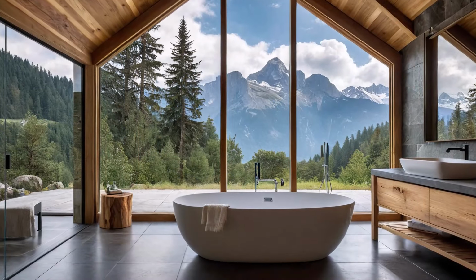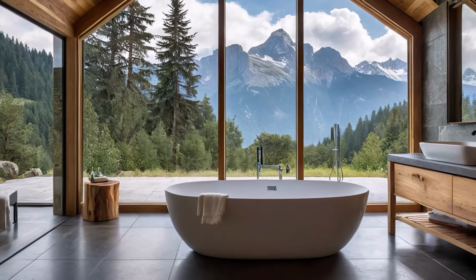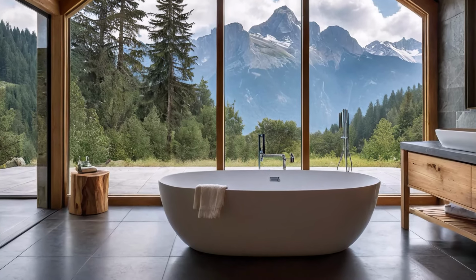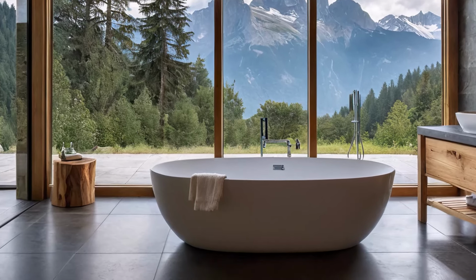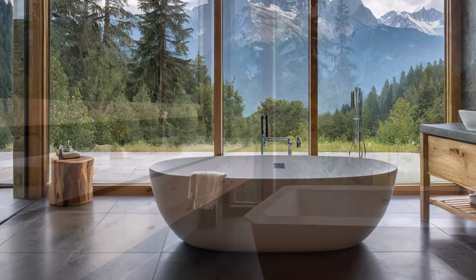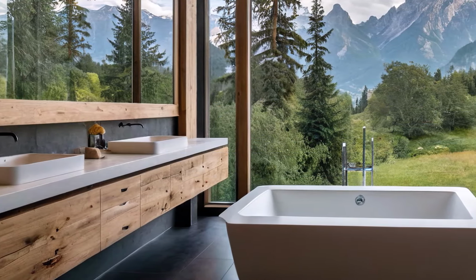Bathrooms are transformed into luxurious sanctuaries, featuring high-end fixtures, deep soaking tubs, and spacious walk-in showers. Natural stone and wood accents add a touch of rustic elegance, while modern amenities such as heated floors and smart mirrors ensure a spa-like experience.